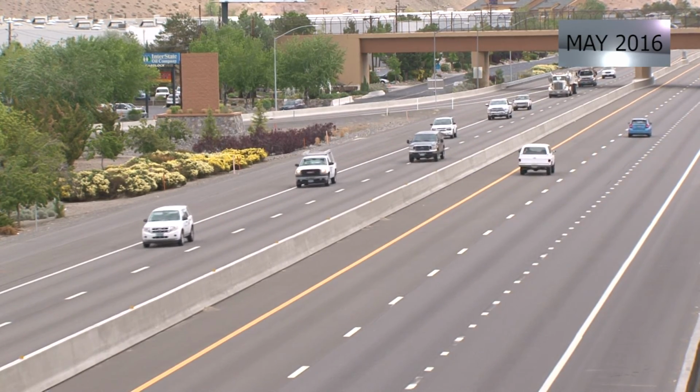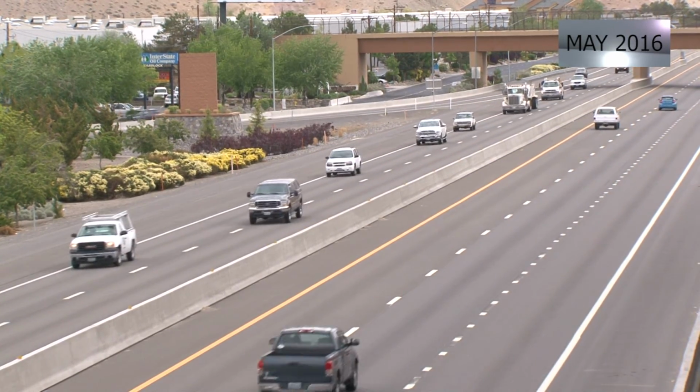We're also continuing to work as NDOT seeks to improve the road conditions and seeks to improve the accessibility for residents of Sparks throughout northern Nevada.